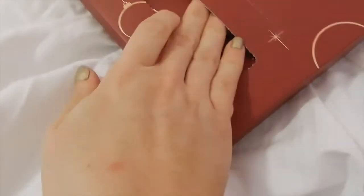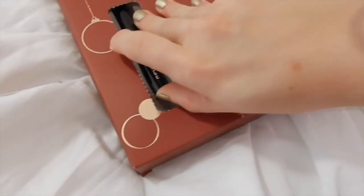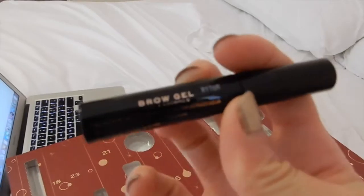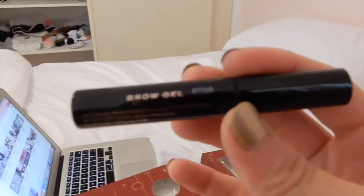Okay, these doors are just getting ridiculous now. Come on. There we go. Ooh, what is this? Is it mascara? Ooh, it's a brow gel. Ooh, I'm never one to use brow gel for my eyebrows, but maybe I'll give this a try.